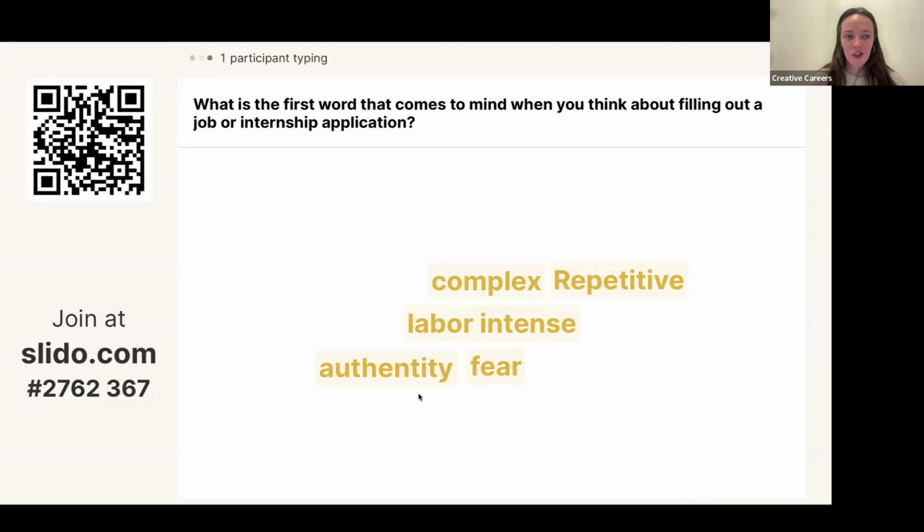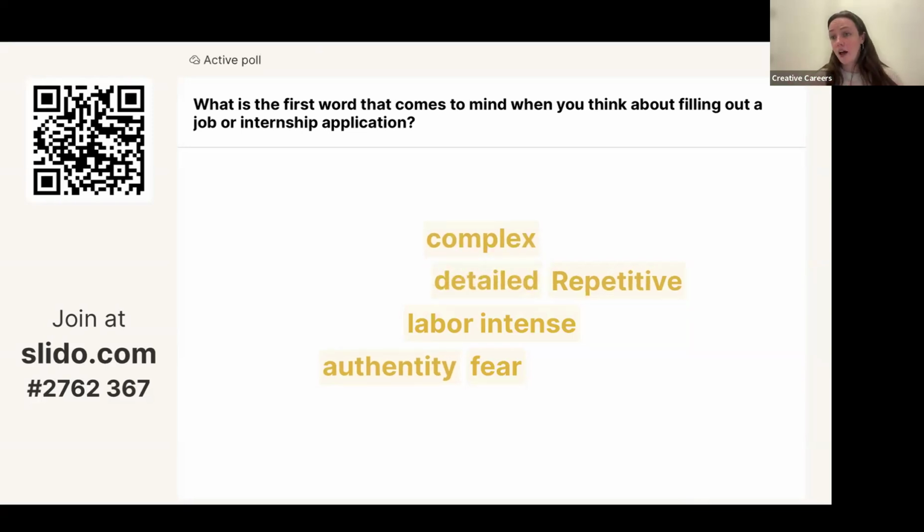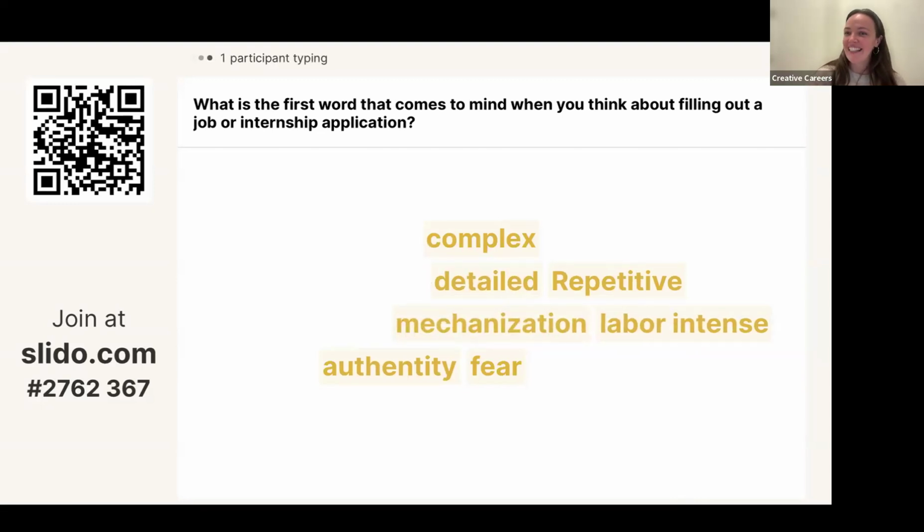Anybody else want to share? I also really like labor intense or labor intensive. This is a great word or a great thought in the sense that they do take time. And we're going to be talking about this towards the end a little bit, but it's really important when we're filling out an application to give ourselves plenty of time to complete it. Make sure that we're not rushing, that we're not speeding through anything, not just because we want to make sure that we're detail oriented, as we just talked about, right? But also because it's really important to create the best application materials possible for our own selves and our consideration for that role.